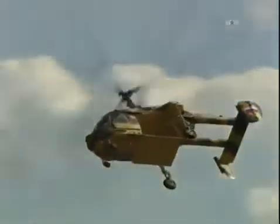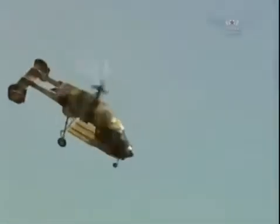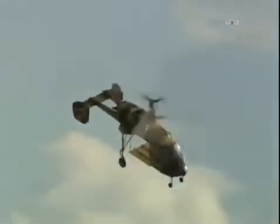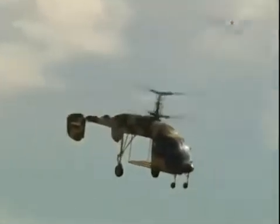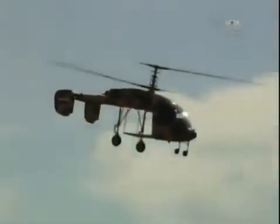The 90s brought new life to the light Ka-26. Instead of the piston engine, this helicopter was first equipped with one and later another gas turbine engine and was turned into a new Ka-226 helicopter.